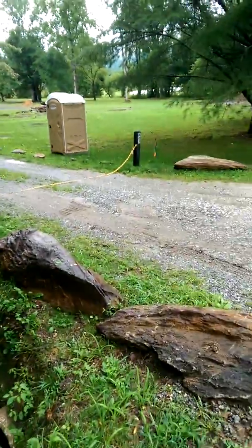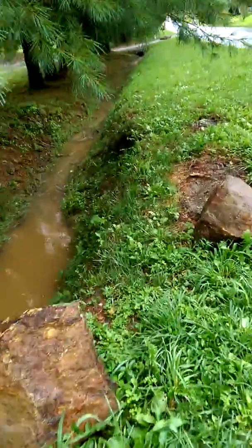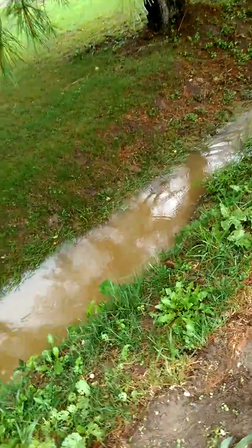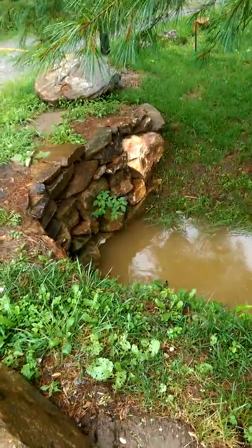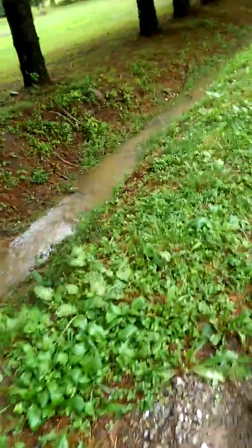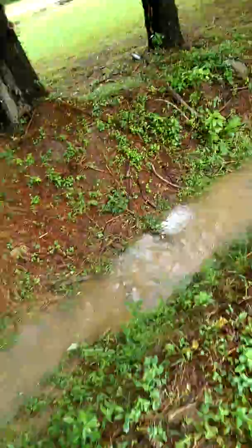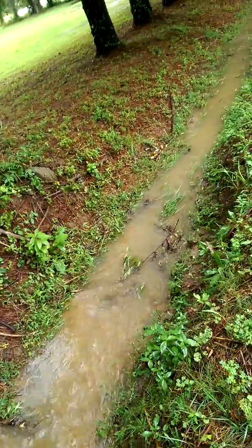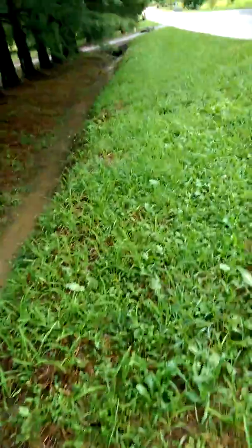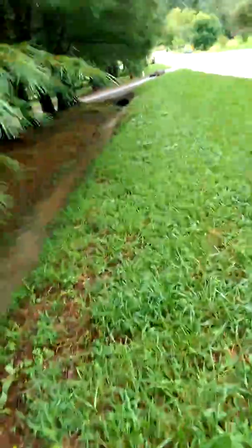Let's skip across the driveway here. Out of the outlet side. That pipe is completely submerged here. And we're flowing. Man, it's flowing a lot of water. Let's go down and see the... Oh, there's a frog. Kind of startled me.